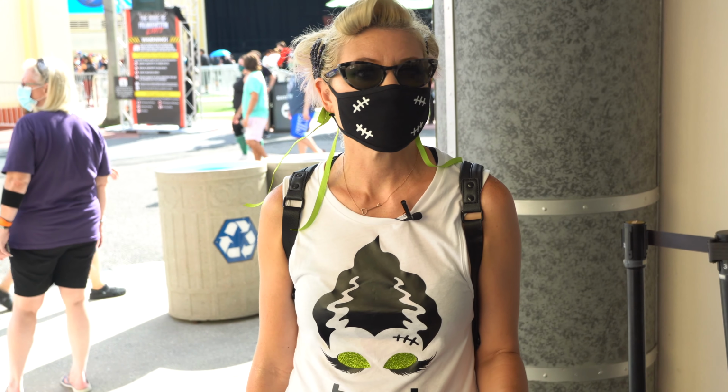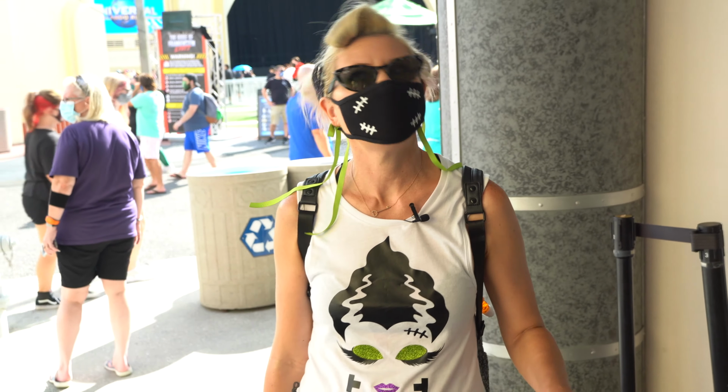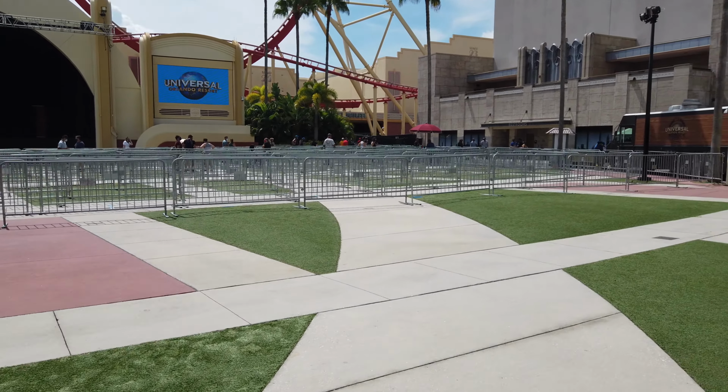Today, however, was pass holder preview. We were given a 1-hour window to do both houses. And there was a big 20-minute holdup when I was in that line, so I actually didn't get to do the second house. But the way that they're keeping you safe in the houses is fantastic.